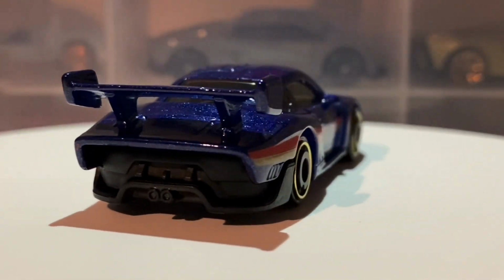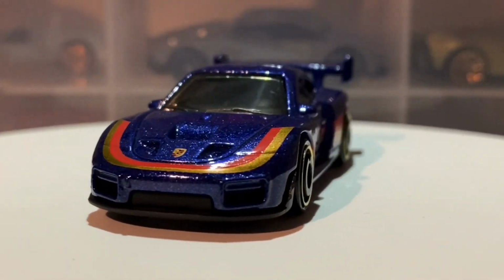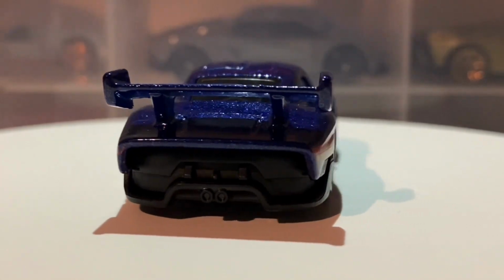If you put a wheel swap onto this car and put some real riders on the thing, I think it can look as good, if not better, than the Super Treasure Hunt variant. I think the actual colour choice on this car is absolutely amazing, but I will get into that in just a second. But first of all, let me give you some facts about this car.